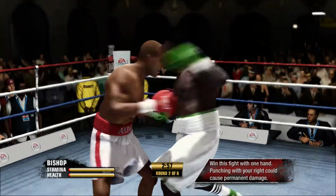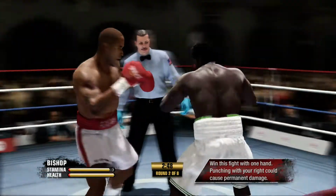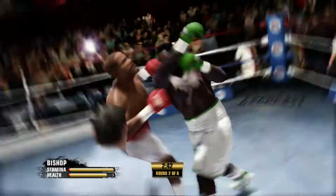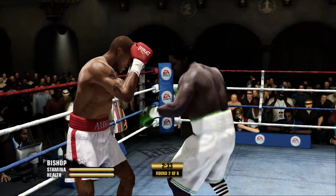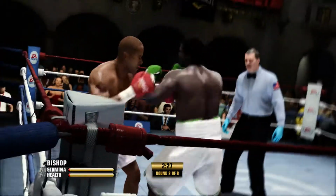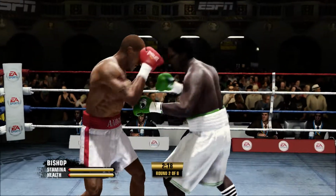Teddy, this will be very interesting to see if Andre Bishop is favoring that right hand, because our video evidence clearly showed that he hurt that right hand. But the hand that you use probably 90% of the time is the left hand. That's the lead hand, that's the setup hand, that's the jabbing hand. His corner needs to tell him now there's nothing wrong with that hand. Go out there and behave like a fighter. Go out there and win the fight.